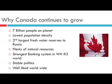We have the strongest banking system in the Western Hemisphere, third only in the world. We have stable politics, our dollar is secure, and we're well liked the world over. Recently, Canada recorded a 9.5% increase in our population, with the lion's share moving to the Greater Toronto area.